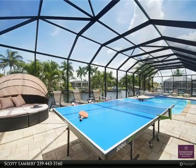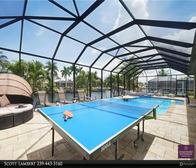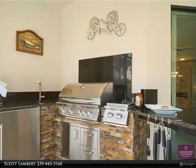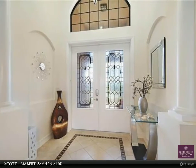This property would be a great primary residence, second home, vacation home, or investment. Located on a street with a cul-de-sac. Enjoy the Florida lifestyle. Close to the Cape Coral Yacht Club, Tarpon Point, and Cape Harbour.